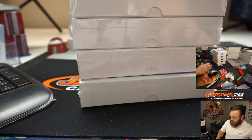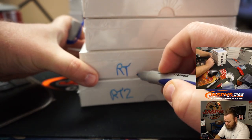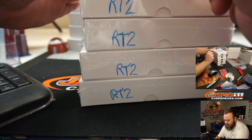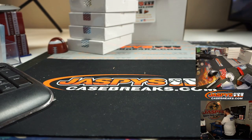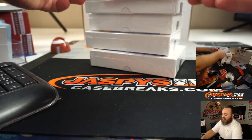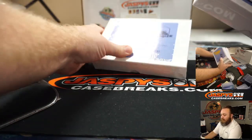So, let's go like this. All of those are marked for random team 2, which will be in the store shortly. For now, we're doing random team number 1 from Master Case 8. And our box numbers are 15, 47, 52, 98, and 79.